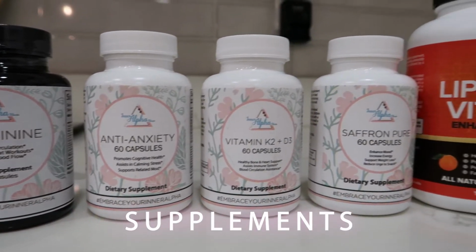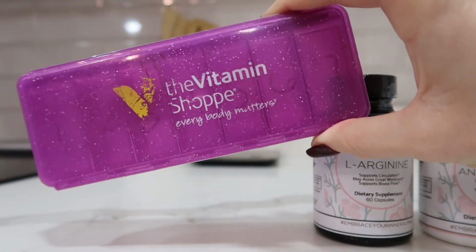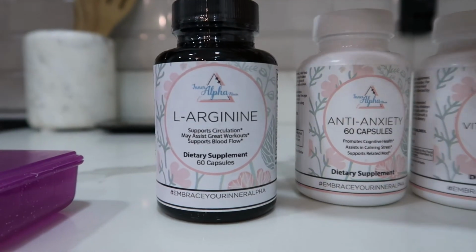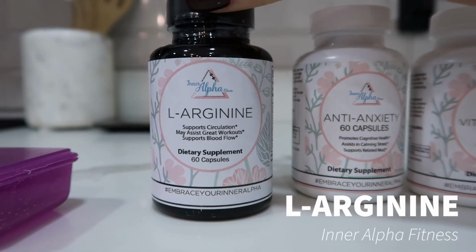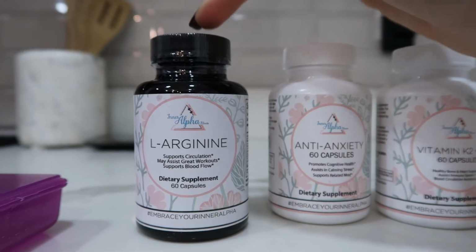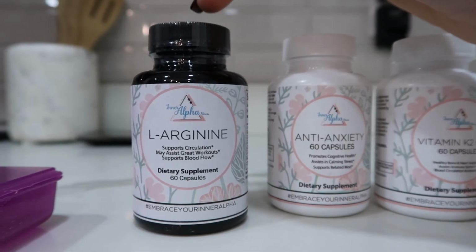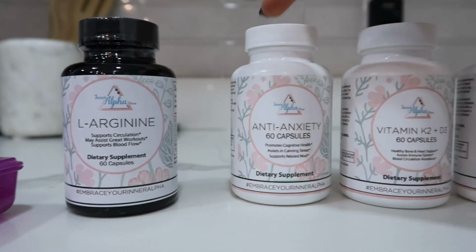Okay, so I'm gonna show you guys my supplements. Because like I kinda told you earlier, I need to fill my grandma's supplement case, so I'm gonna go through all of these. So the first one that I take every morning is L-Arginine. It supports circulation and it helps with blood flow, which I love a lot because when you're training, you need to make sure that you're getting enough blood flow to your muscles. So love L-Arginine, take it every day.